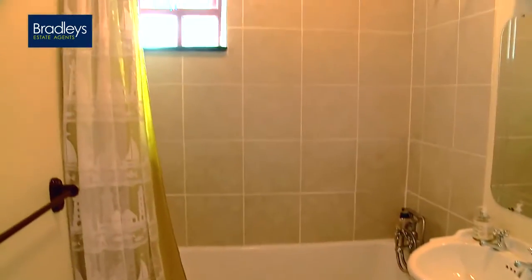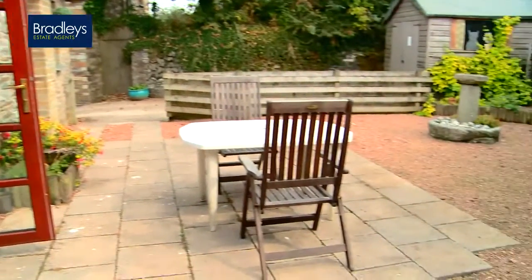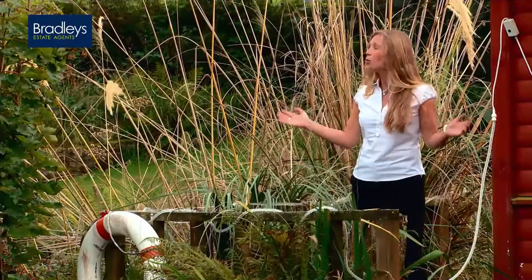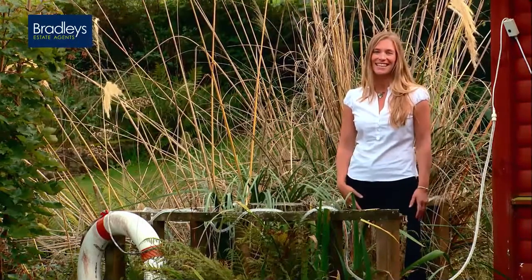And both the cottages have their own courtyard garden in addition to being able to use the garden at the back of the house. But of course, if you didn't want to rent the cottages out, you just have the luxury of all of this land surrounded by countryside and so close to the sea.